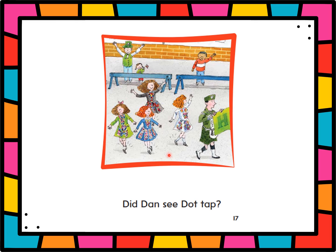Oh, look at this. That looks like they're doing a little jig, a little dance. Let's read it. Ready? Did Dan see? Let's sound this out. Dot. Let's sound this word out. Tap. Let's read it one more time. Did Dan see Dot tap? Oh, one of these must be Dot. Probably her, she's waving at him. They're doing a tap dance.